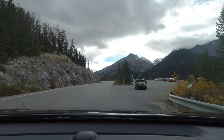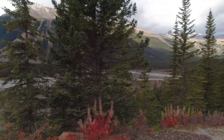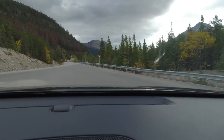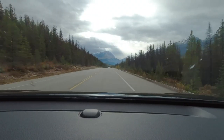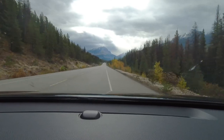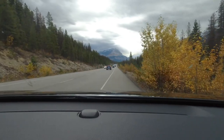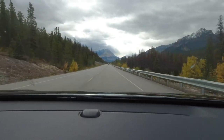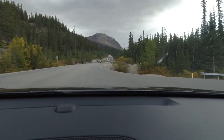So many viewpoints along the way. Let's stop at the Stutfield Glacier Viewpoint. Hey, you know what would be fun? Let's pull over for an epic selfie in the middle of a busy highway. Next stop, Tangle Falls.